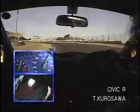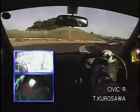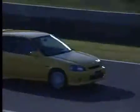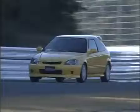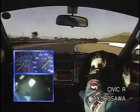The gear ratio of the Integra R is well suited for this course. The rear tires haven't quite warmed up yet. As always, the Civic R has a great suspension. If you master one of these, you'll definitely be a good driver.